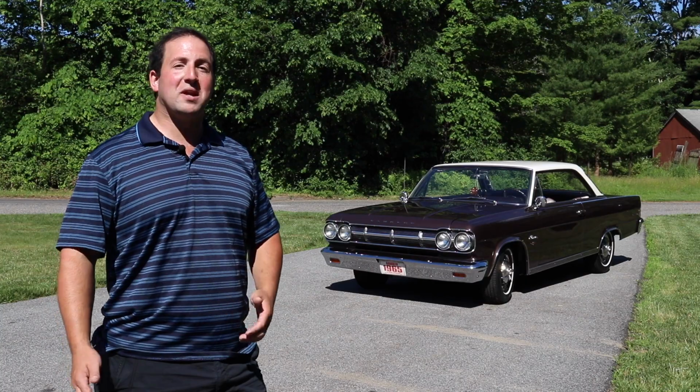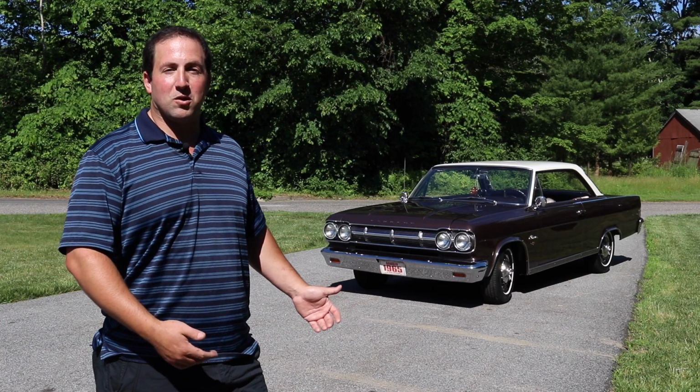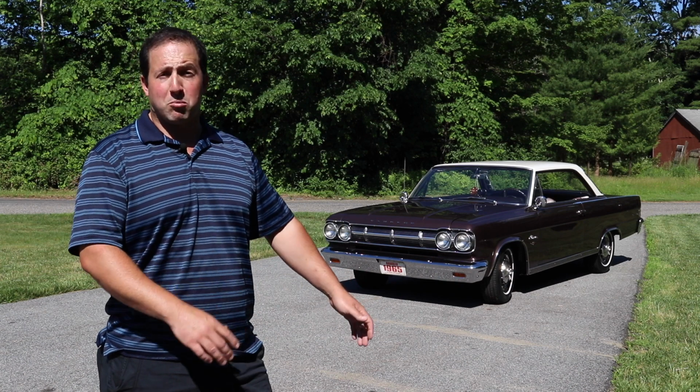I like going to a show and being the only one. They're kind of ahead of their time. You know, this is the first year for front disc brakes.